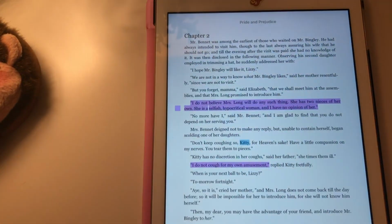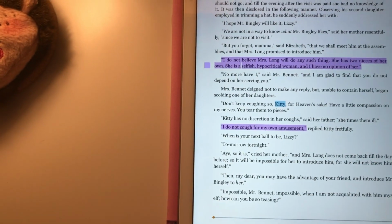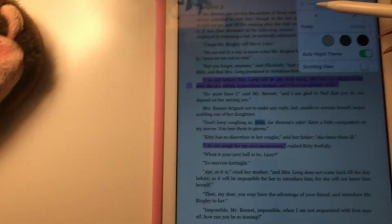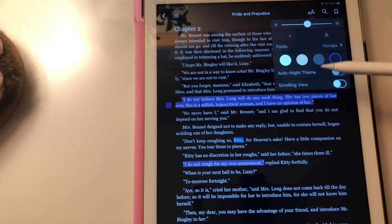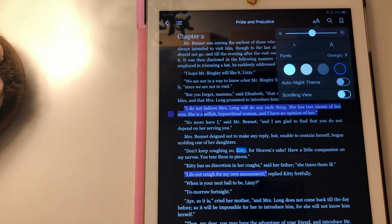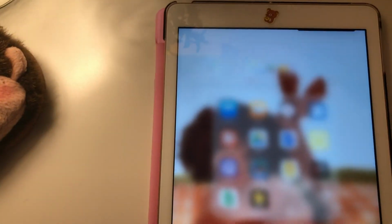I like that you can also change the fonts. You can fix the brightness here. You can make it a darker theme for nighttime if you're reading at night. You can set an auto night theme as well. But yeah, that's just a little look at iBooks.